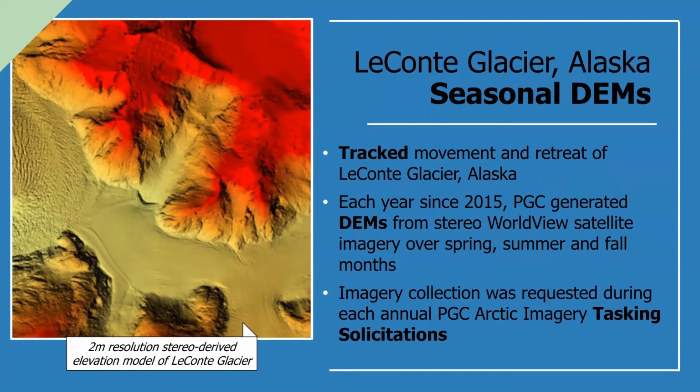Each year since 2015, PGC generated custom DEMs from stereo satellite imagery over the spring, summer, and fall seasons. The stereo imagery was actually requested during our annual PGC Arctic Imagery Tasking Solicitation, and really made it possible to build this time series over the glacier.